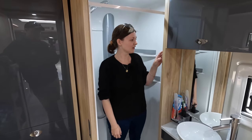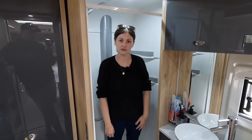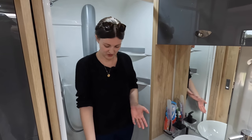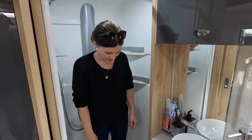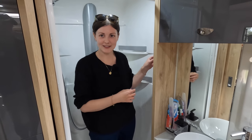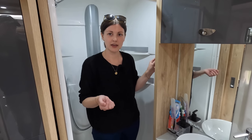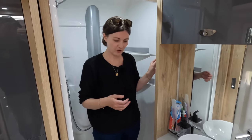A lot of caravans usually have glass or perspex, probably some sort of plastic. It's normally a door, but because there's just not really any room in here, I think that's why they've got this. I'm not going to open it yet because it's very noisy, it's a really hard plastic.